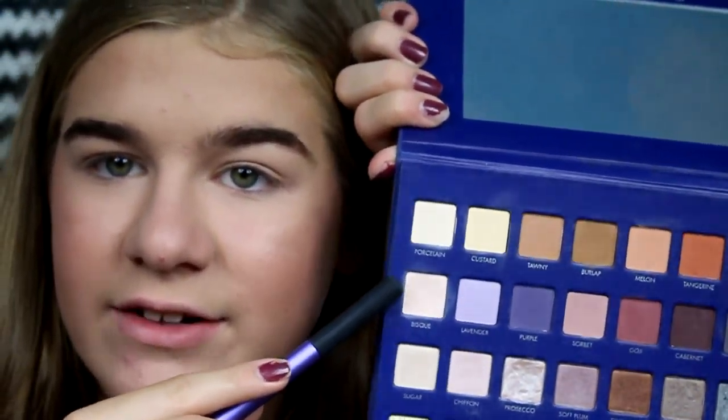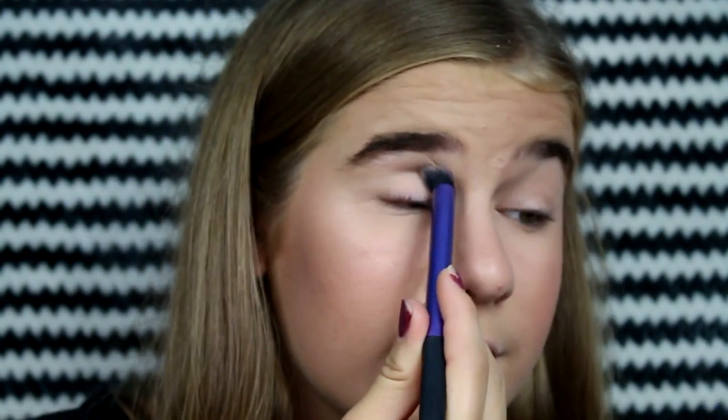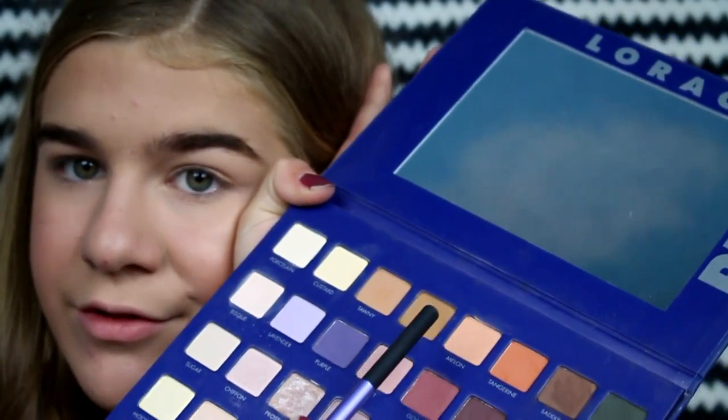I'm gonna start with Bisque. This shade right here. It's just white on my eyes because it's a base color. There's that. Okay. Then I'm going to take Burlap, which is this brown color right here, and put that in my crease as a transition color. I like to think I know what I'm doing. And then I'm gonna take this shade called Cabernet. Trust me, it's Cabernet.